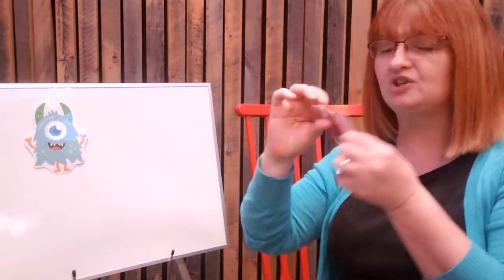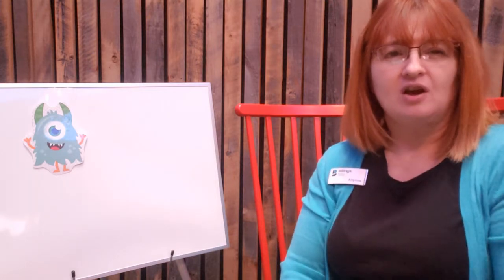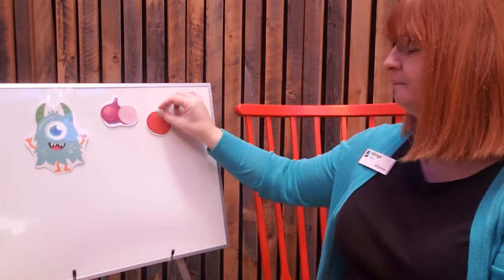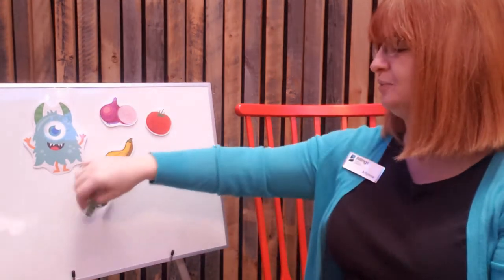Do you know what happens when she crunches into this onion? Her breath's gonna stink, so she growls, rawr. It's gonna smell everywhere. That'd be spooky, scary monster stuff, right? Alrighty, so remember to practice that M sound this week.